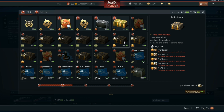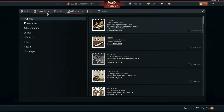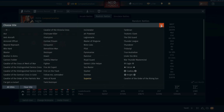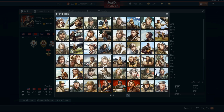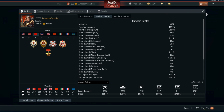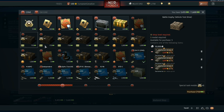So there's a few things in game which has been really nice to see, an increase of. We've got some more medals across the board, some more achievements, some more titles. But I tell you what would be really nice to see: an updated amount of profile icons put in here. And yes, we did get a bunch of new profile icons in here, so it shows that there are some available to put in. And the other thing that would be nice to see is just an increase in, as I said, those decal boxes before.